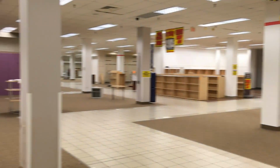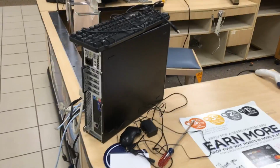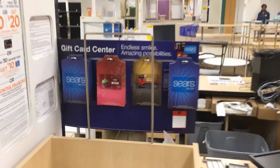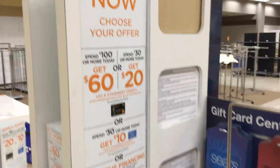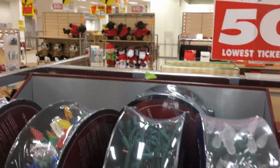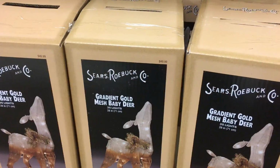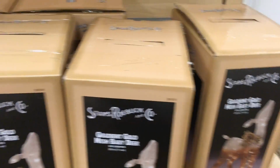No idea how to turn the lights on in here. I wonder if that's for sale. Man, you know it's bad when even the Christmas stuff isn't moving. A nod back to what used to be. What could still be if maybe they'd played their cards a little differently.